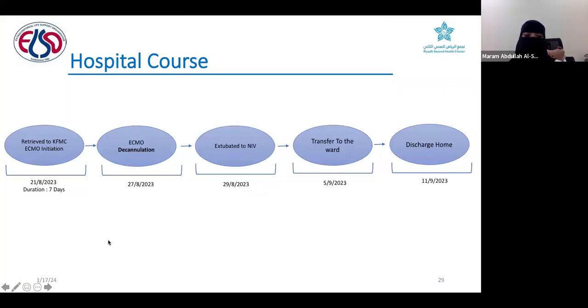So for the hospital course of the patient, after we retrieved her on the 21st of August, the patient was on the ECMO for almost 7 days. After that, she was decannulated on the 27th of August, extubated almost 3 days later to the NIV, weaned gradually to nasal cannula, then transferred to the ward on the 5th of September. Then thankfully she was discharged home on the 11th of September.